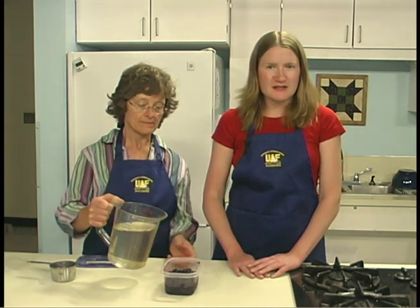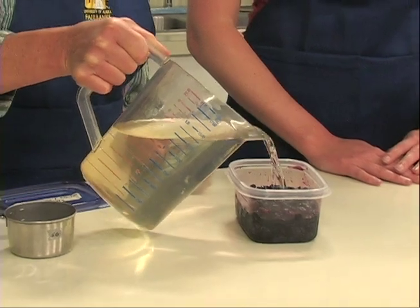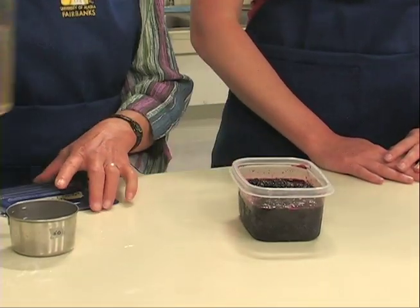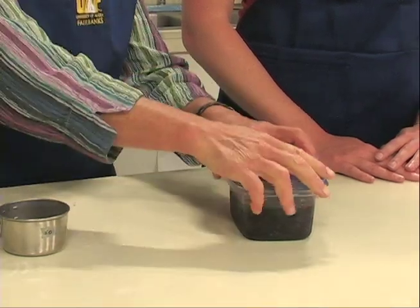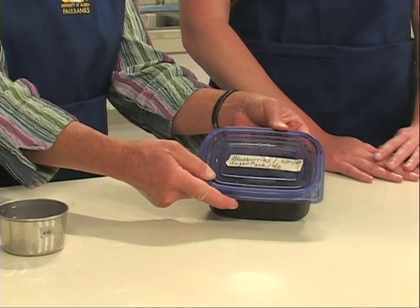Put berries in the container and pour syrup over until the berries are covered, leaving 1-inch headspace. Seal tightly. Label with the berry name, amount, and date. Get the berries in the freezer quickly to preserve both the quality and the flavor.